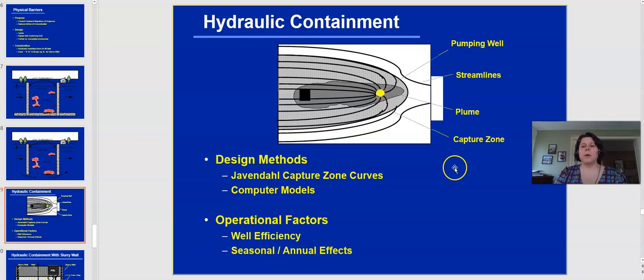You can also do what's called hydraulic containment, where as the pollution is moving, you're like, no, don't go that far. You're using pumping wells to contain it, to keep it from going off site or going into, say, drinking water sites. We use modeling to predict where we can put in wells to contain the contamination. So instead of putting in walls, we can put in these wells.